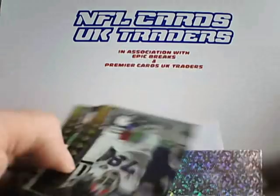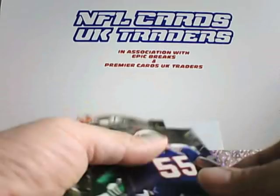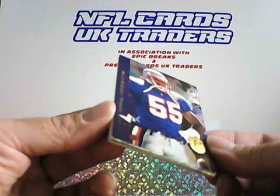We've got Gary Brown for the Oilers, Bruce Smith, and Lewis Oliver. So we had a rookie, we had a die cut, and a rookie. So we had a Willie McGinnis. Probably the decent card there. Foil Premier Prospects rookie card. So that's the Gav.